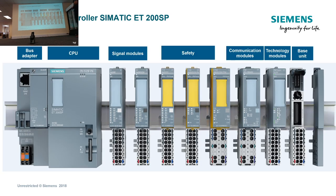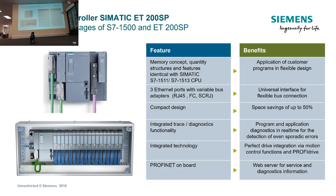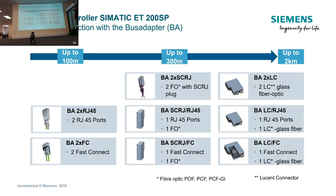This is basically what the I/O and the CPU looks like. It's a very compact system, and the biggest benefit is obviously the compact design and upgrade. It has all the functionality of a standard 1500 and is offered only in 2 sizes. What's also nice is that with the bus adapters, you can extend range. The standard bus connector is up to 100 meters. When you want to go into glass and fiber, then you can push up to 300 meters and 2 kilometers using that Profinet fiber.